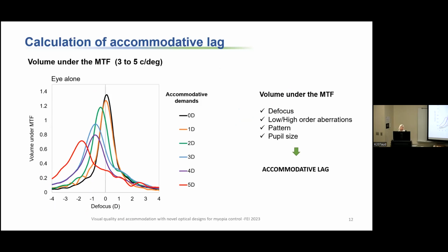So to calculate the accommodation lag from the aberrations that we measured from each subject, we compute the MTF, and the MTF takes into account the residual defocus, all the aberrations of the subject, the pattern, and also the pupil size. And the accommodation lag was the difference between the peak at 0 and all the accommodation demands.